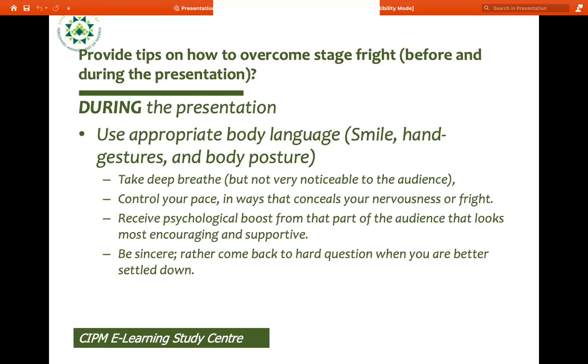The second thing is control your pace. Don't be too fast. Don't be too slow. Talk at the pace that is appropriate for your audience. Master where you put the pause, the silence for effect. Master where you put your stress. When you are too fast, in most cases, it is noticeable that you are nervous or you have stage fright. And also when you are too slow, you may soon be stuttering. So control your pace.